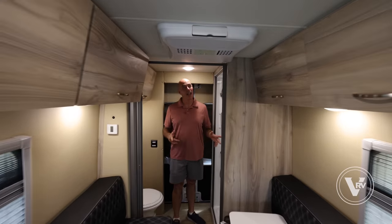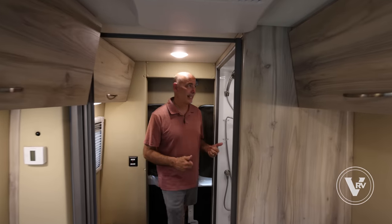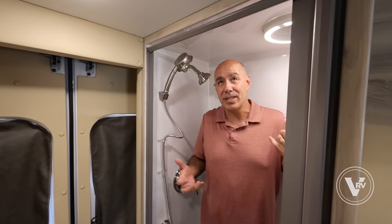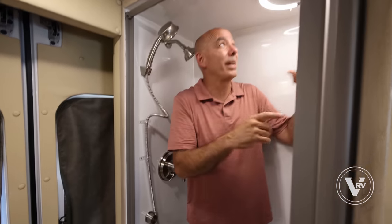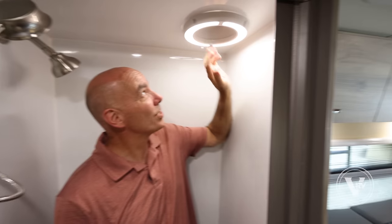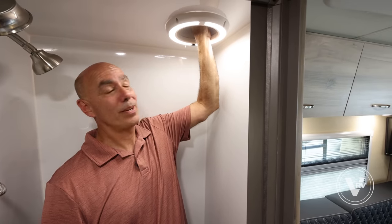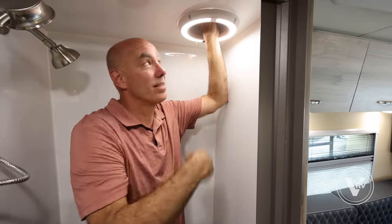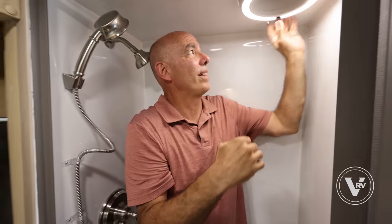Yeah, a true dry bath in a B van. What a rarity. This shower is great on a number of levels. First of all, it's big. I'm 6 feet tall, average build, plenty of room in here. But check this LED light circle up here, right? Here's our little light switch. And then if you just pop straight up on this, there's a little button up here to turn the vent on so I can pull all the humidity out of here.